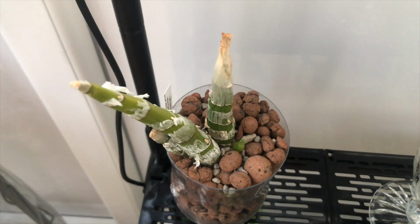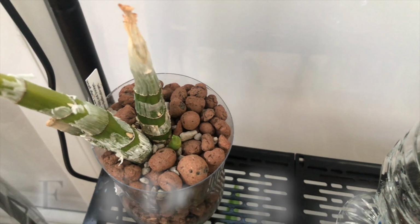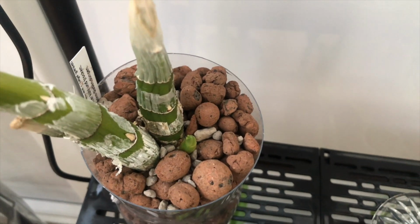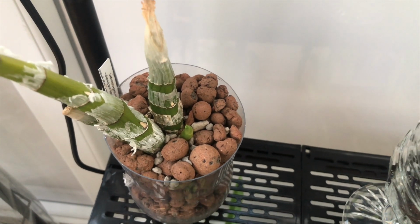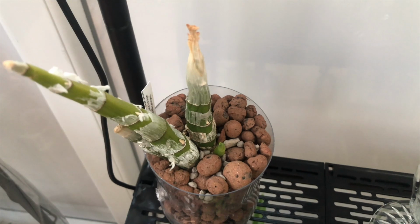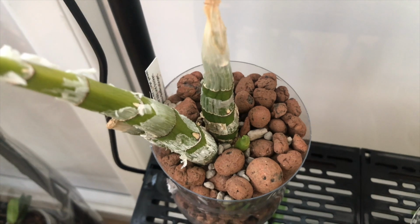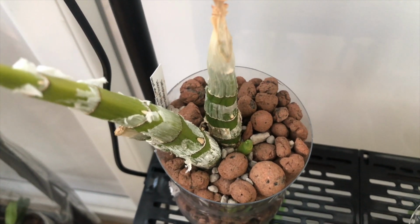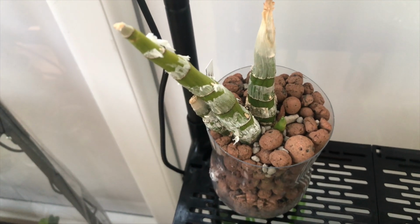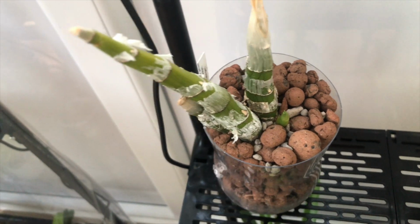Good positive update. So this is the cutting that we took, or the back bulb division that we took, of the Fred Clarkiara SVO Black Pearl. This guy finally is coming back. We did have it outside with the rest. We'll show the rest of our Catasetums, or Catasetum types, here in a minute. However, this one we had outside, and after a day in the sun, it was looking yellow, so I got all nervous and brought it back inside, and I'm like, okay, I need to do more like slower hardening off of this little young shoot.